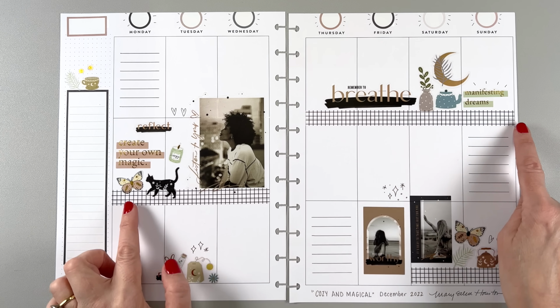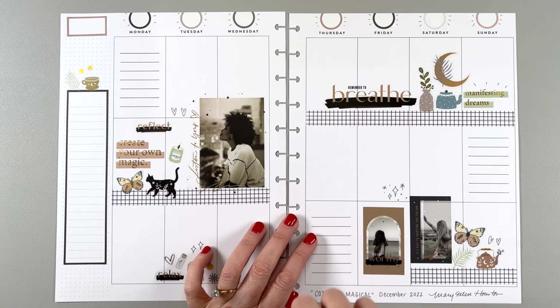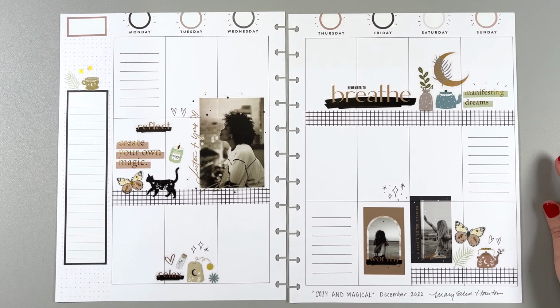I love this washi tape. This was Live Love Posh. It has real thick lines, so it's really noticeable on the page. Anyway, I call this Cozy and Magical. I just think it's adorable and cozy and magical.